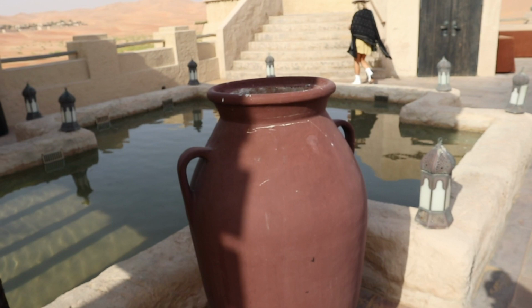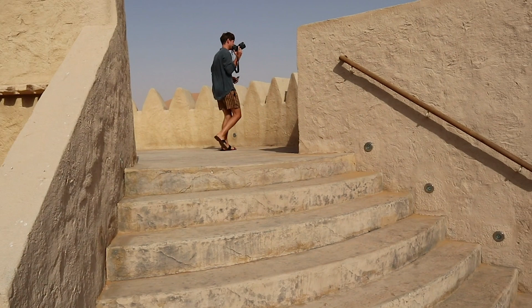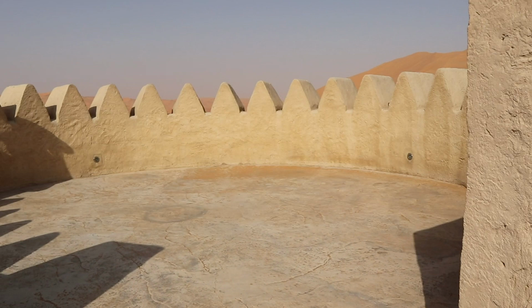I really want one of these pots for home, and I cannot find them in Australia. They're everywhere here. And we're just shooting up at this spot here that I shot at last year. Let's see if it still looks the same. Oh yeah, there's the trees.